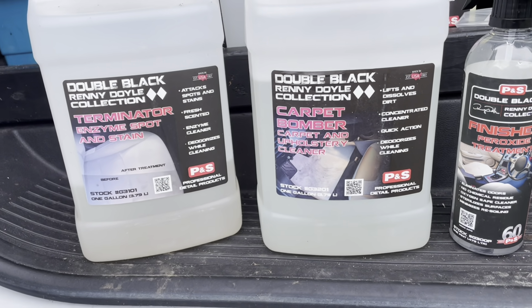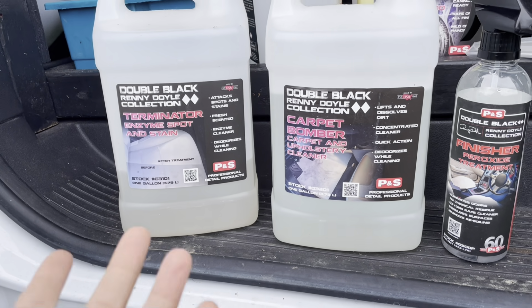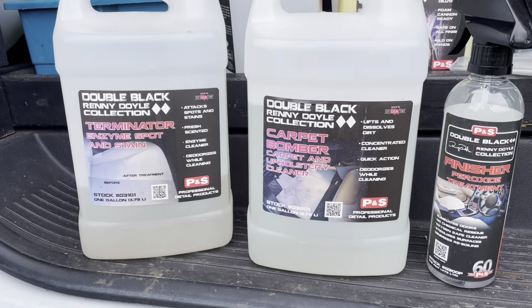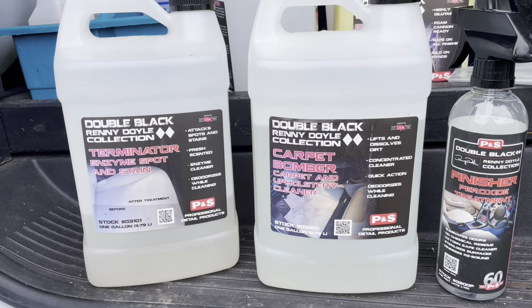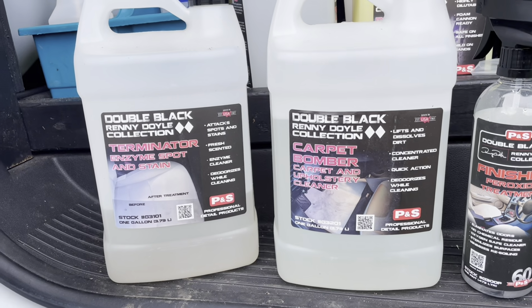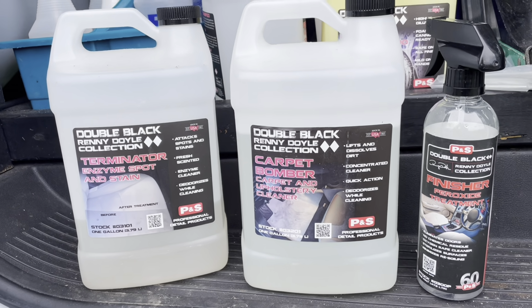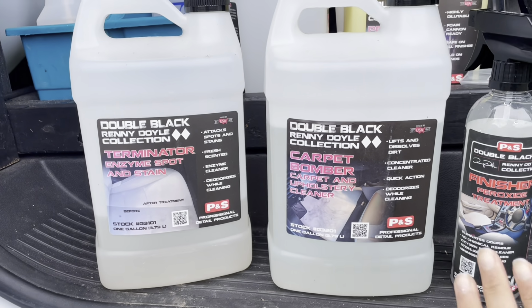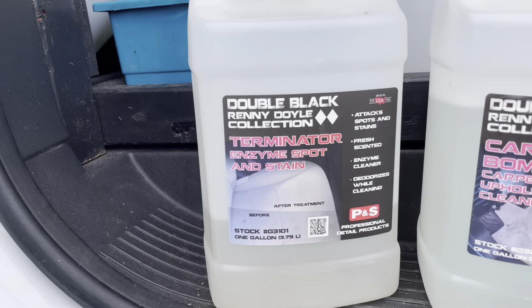I love this system because I do not have a deep steam extractor. So when I really need things to get broken up, I do have a steamer, which I most certainly use. But you don't have control over the heat with the steamer. It just is what it is. And when it comes to carpet cleaning and upholstery cleaning, you really need to have control over that heat. So this system works great because it works without the need for heat.